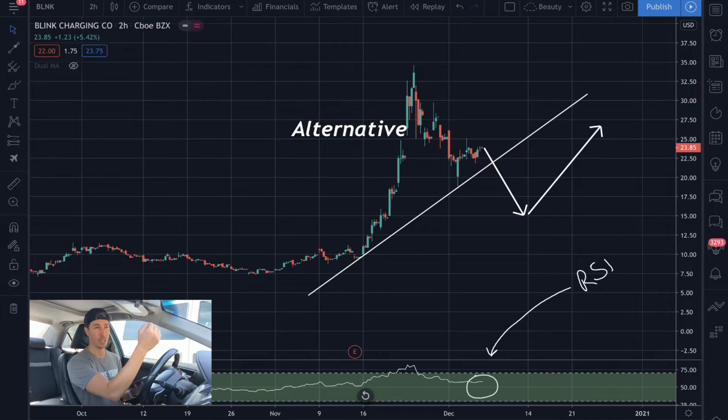Now, the reason that this alternative idea of it pulling down might slightly be more likely is because RSI is still high. I would still prefer RSI to come down below 50. If it comes down to the 40 range, I could see the stock then start to be more appealing to investors. Now, BLNK made some headlines recently.